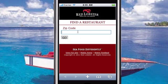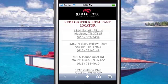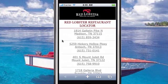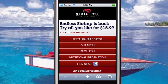Just type in a zip code and click enter, and it returned all kinds of results here that I could use to easily find one close to me. So as you can see, it just makes it super easy to navigate their site. As I mentioned, there are so many different cell phones and smartphones and operating systems for these phones out there. What I would recommend for a mobile optimized site is to find one that uses a template and a redirect script that goes off of the screen size.